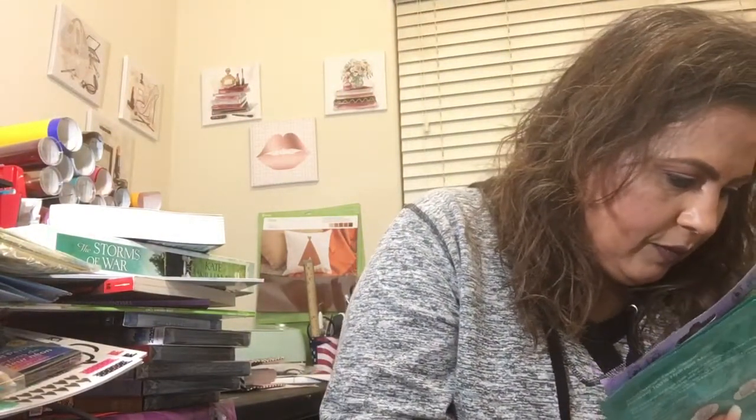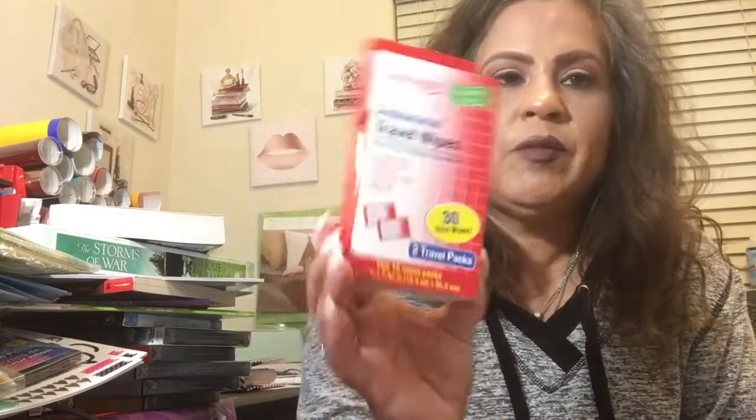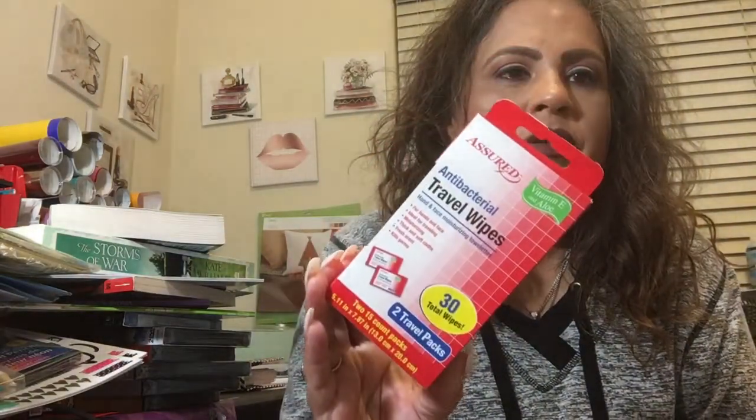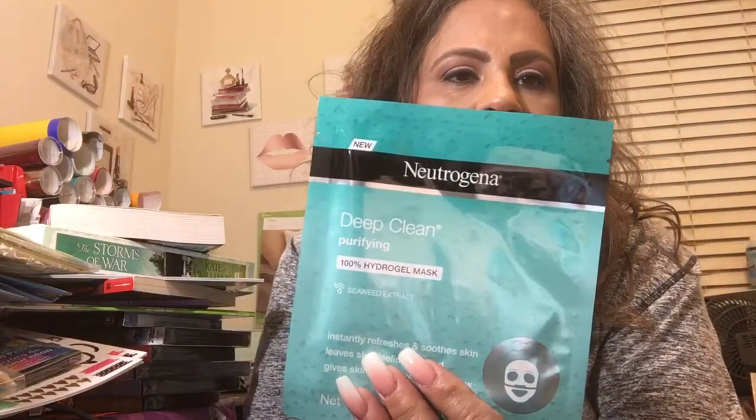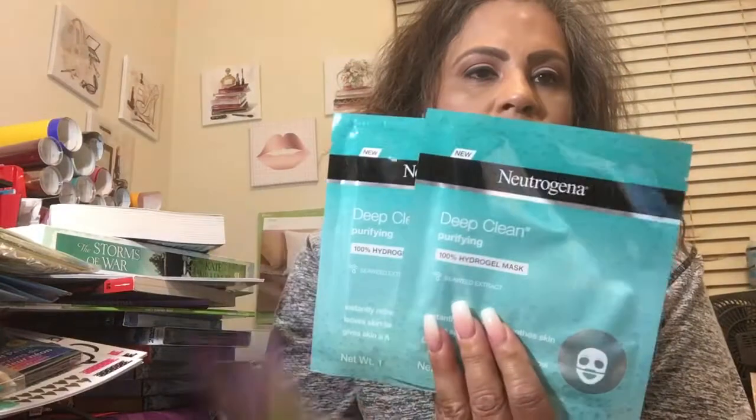I also got some new masks. Let's see what I have. Oh, actually I got some more wipes. These are also the travel wipes by Ashore. And there's 30 total wipes and there's 2 travel packs. Again, perfect size for your car or for your purse. So I grabbed a couple of those. I found a couple of more face masks. This is by Neutrogena. It's deep cleaning, purifying, 100% hydrogel mask, seaweed extract. It's a 1.0 ounce. And it's by Neutrogena. So I, of course, grabbed a couple of those.